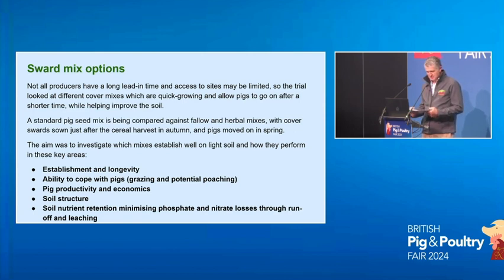So one of the early decisions we had to make on commencement of the trial was what we were actually going to plant. There are a number of seed mixes available to us. We have a very short window between harvest and moving the sows on, and we needed to select varieties and grass mixes which were going to give us a quick establishment and enable us to withstand the sows once they arrive. One of the mixes we chose was grass only, predominantly rye grasses, but it also included a creeping red fescue.